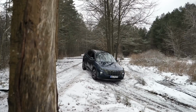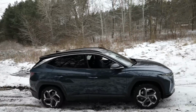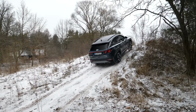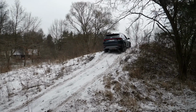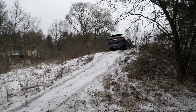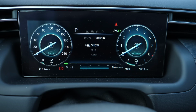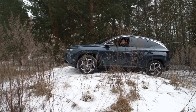However, that was enough to get me over this small crest. I bottomed out in this very place in the Mercedes-Benz GLA, which has less than 16 centimeters ground clearance. I drove most of the course in electric and I forgot to use the snow, mud and sand modes. The Tucson coped well enough and the petrol engine kicked in only on top of the hill when the rear wheels engaged for a moment.